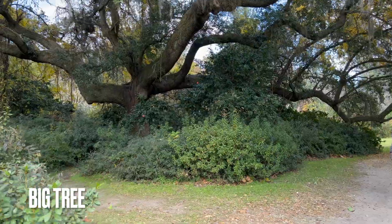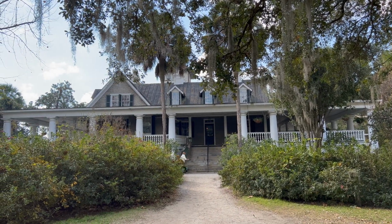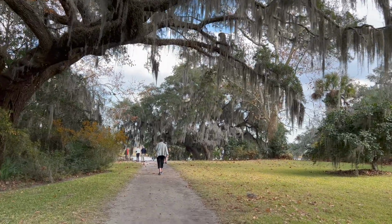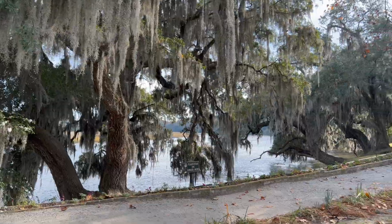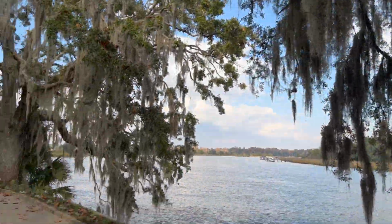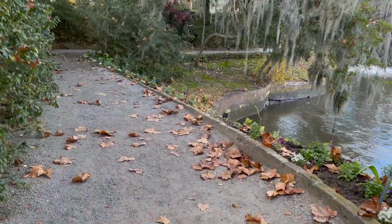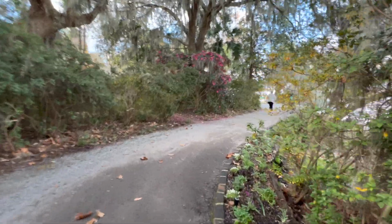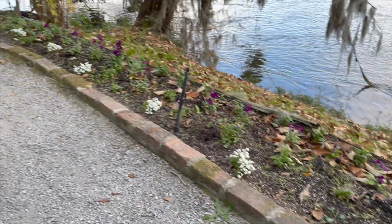Wow, big tree. View of the back of the house. More big trees. Getting closer to the water. Nice walking path by the water. We are getting closer to the boat. Is that where we are?